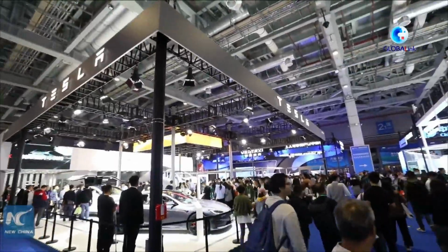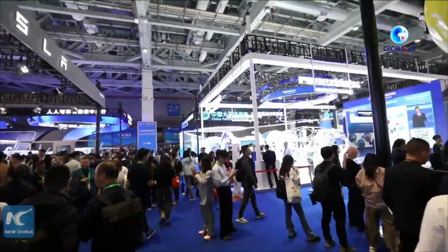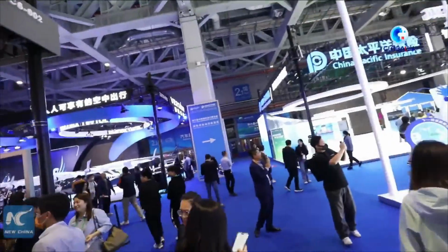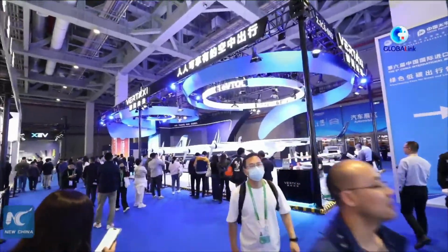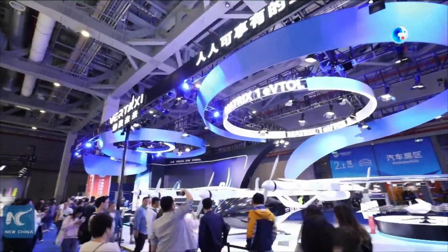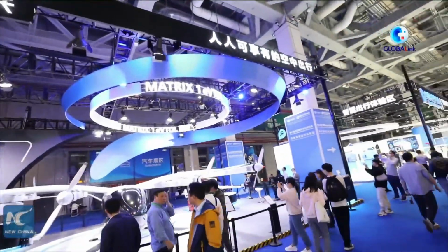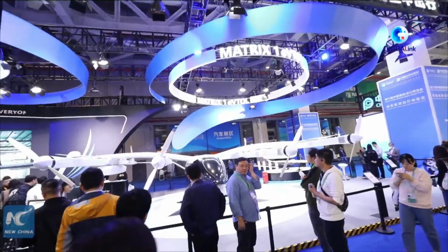Wow, so as the 6th China International Import Expo is still underway, a lineup of cutting-edge technologies and new products are making their debut at the event. The exhibitors from both home and abroad are hoping to seek the rich opportunities provided by the expo. So as I have mentioned, homegrown brands are also shown here. Just in front of us, it's a super special one. It's an electric vertical takeoff and landing aircraft displayed by Vertaxi.